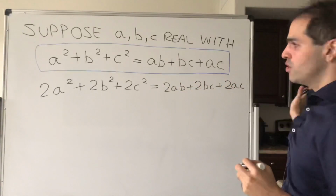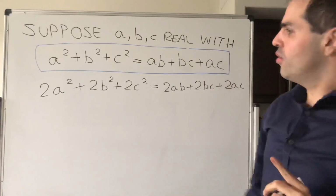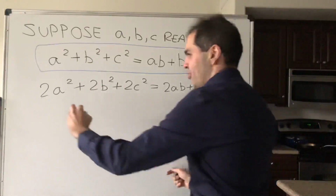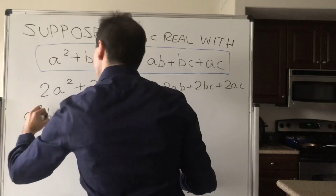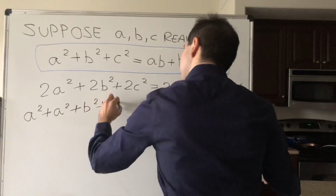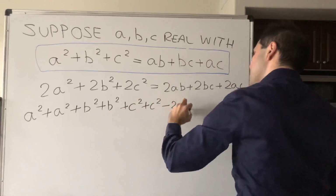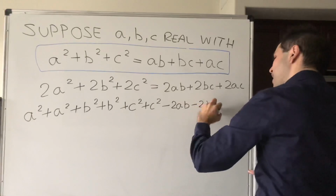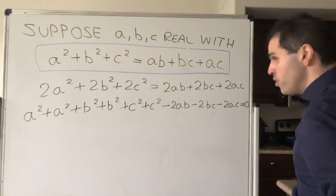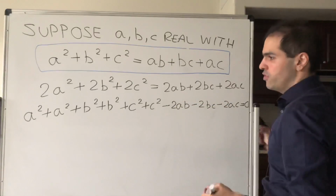And what we would like to do is put everything on the left-hand side. Not only that, let's write this 2a squared as a squared plus a squared. So what we get is a squared plus a squared plus b squared plus b squared plus c squared plus c squared minus 2ab minus 2bc minus 2ac equals 0. Now it turns out, and that's the beauty of this, all this is just a bunch of sums of squares.